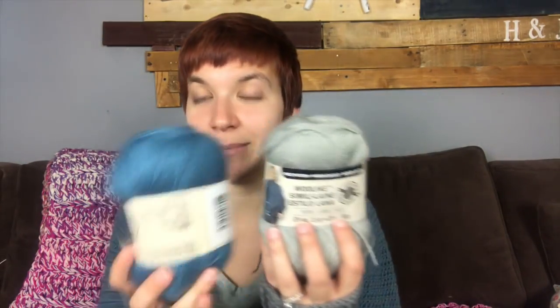And surprise, I am making it in the same yarn. It's almost like I've been working on the same project, although this gray is a little lighter. So this is the colorway Cool Gray, and the gray in this sweater is charcoal, but this is the same Teal Lake blue.